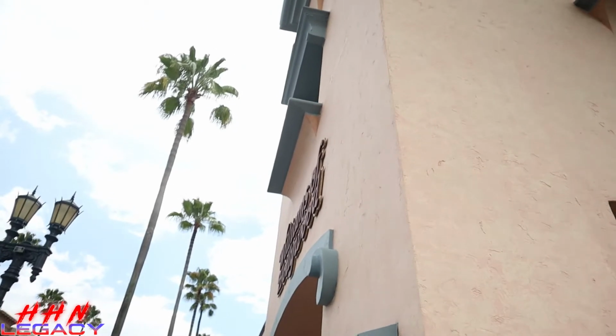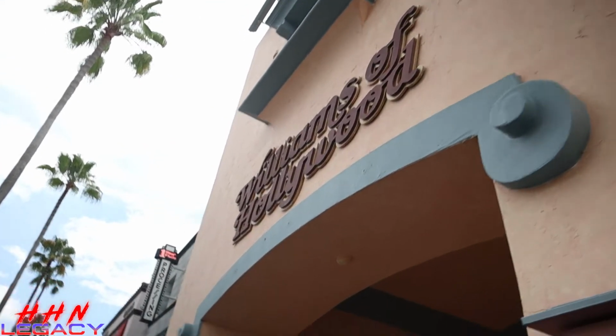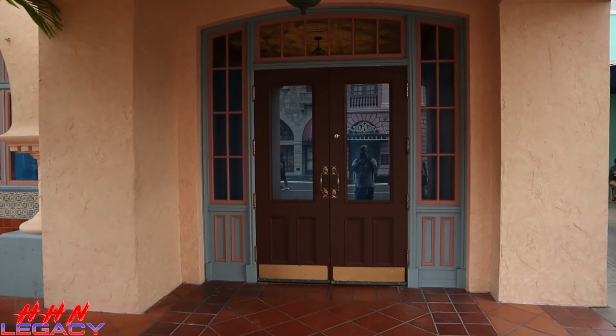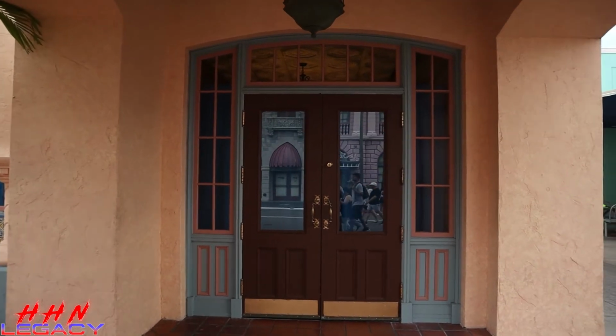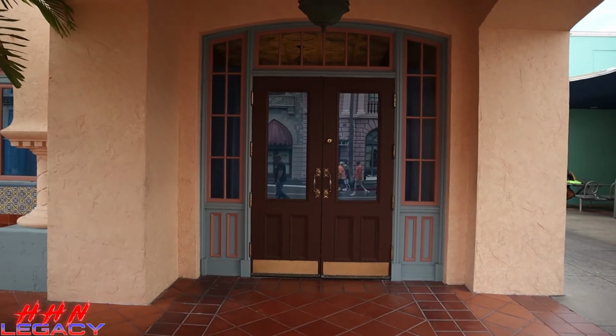Another sad development out here since we last left. Williams of Hollywood, more commonly referred to as the prop shop, is no longer going to be open. It's closed. So the prop shop has been closed forever. Williams of Hollywood prop shop is gone.